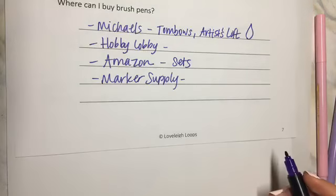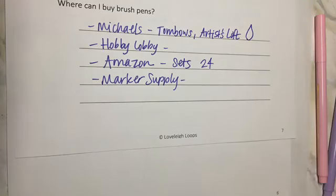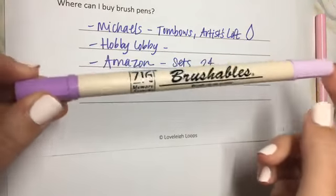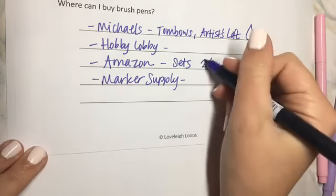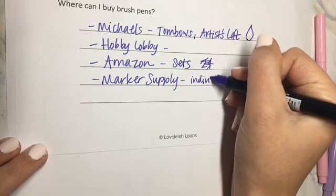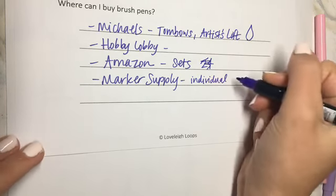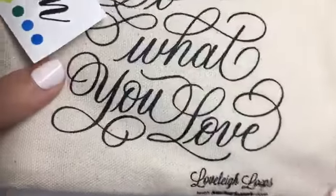I think someone was asking about the brushables. I'm pretty sure that they come in 24 pack, which means that there are 48 colors because there's one on either side. That's exactly what I typed. Oh. But yeah, Marker Supply is good for individual pens if you're looking for just to try something out. And you can get our brush pen set there as well.